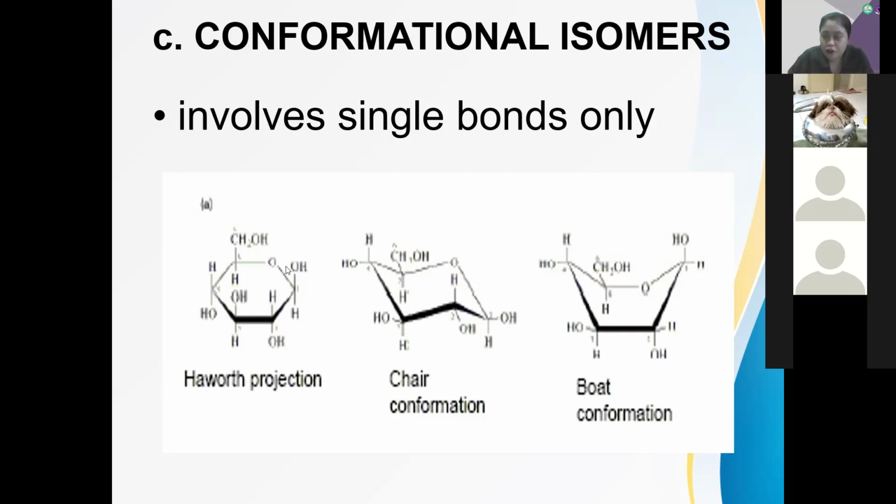So just like this, actually this is for the glucose. For example, this is the glucose, 6 carbons in all. Actually, glucopyranose to be exact, since it has become a ring. If we look at their molecular formula, they are the same. But take note, they are all rings but have different shapes. That's what you call conformational isomer. So we have here the Haworth projection, the normal ring that we have. For example, with 6 carbons, it is hexagonal, and it's the Haworth projection.